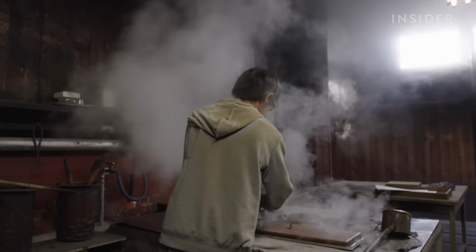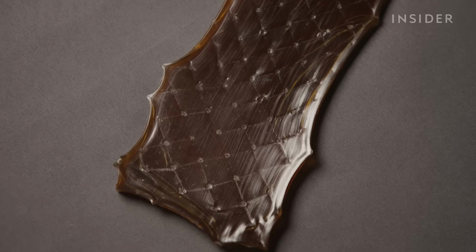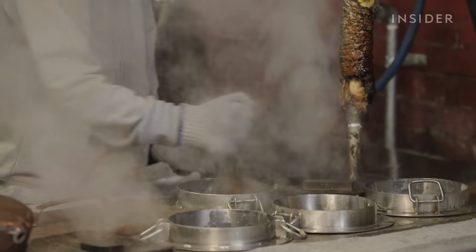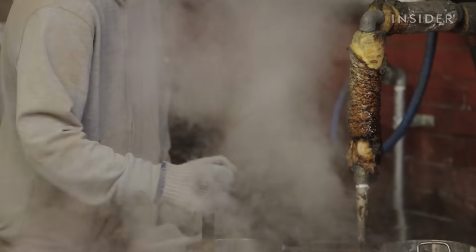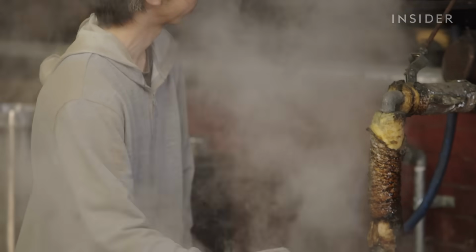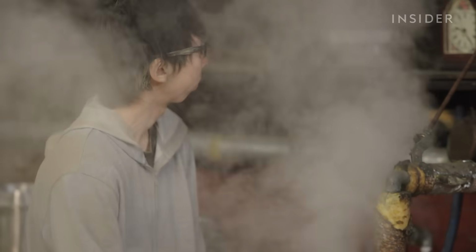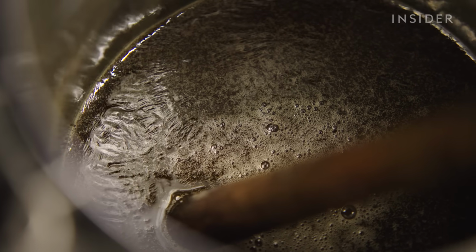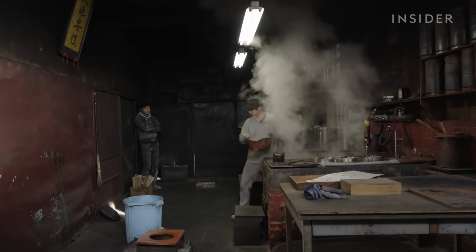The company buys glue specially made for sumi ink, which comes in a dry board-like form. Artisans dissolve it by mixing it with 70 degrees Celsius water, which takes over an hour and a half. According to Kobaien, dissolving the glue slowly at a low temperature is key to producing quality ink.